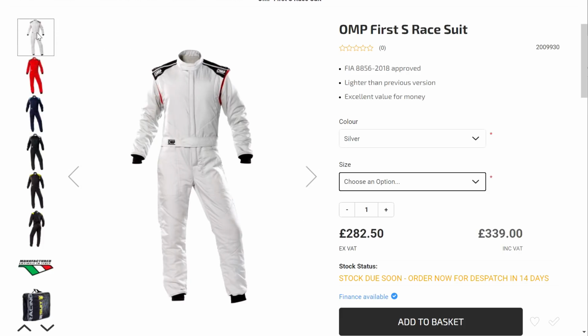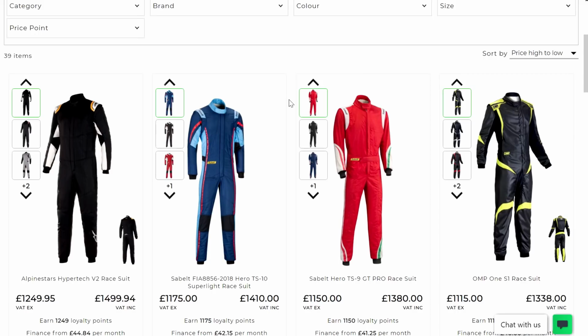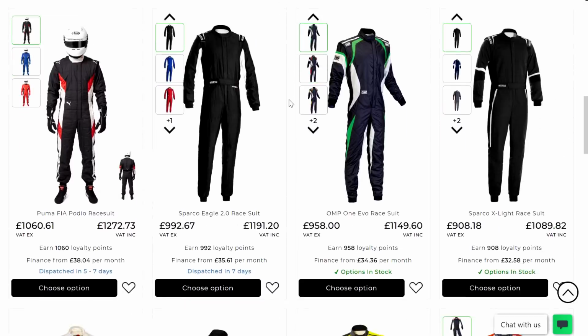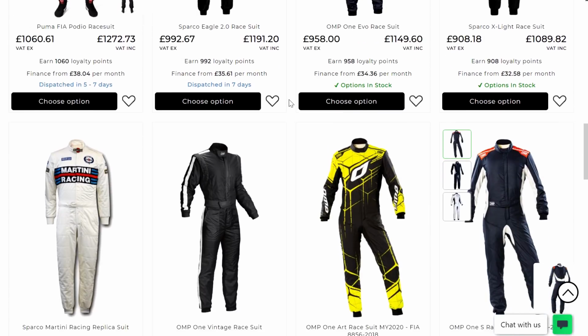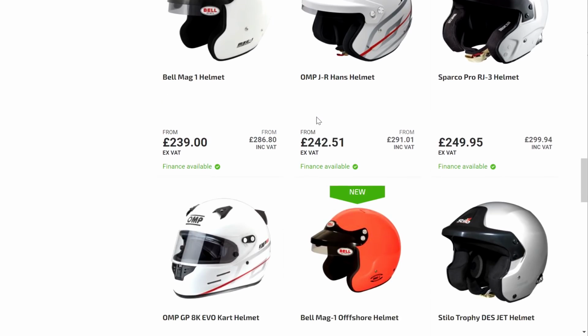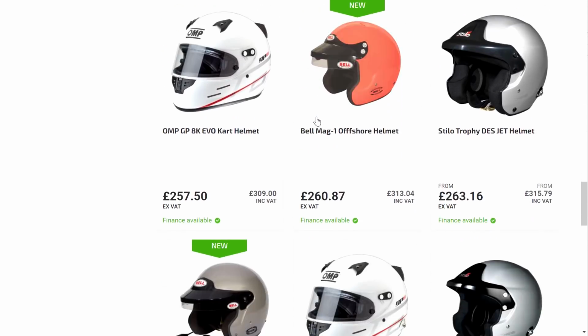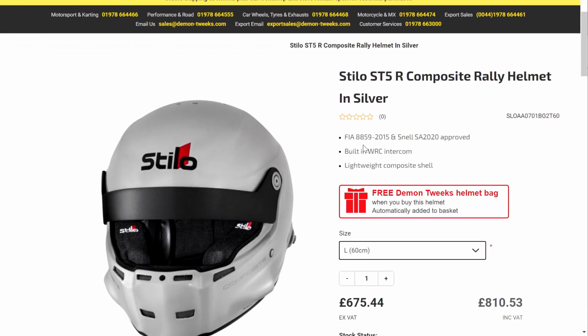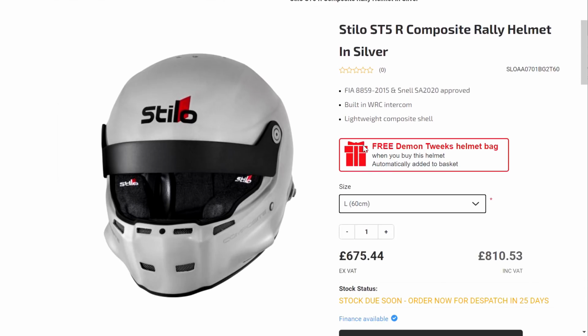My suit is this one from OMP, primarily because it was the best value. You can spend 4 times that amount for a lightweight, all-singing, all-dancing suit, but for me, it wasn't worth it. They say if you've got a $5 head, get a $5 helmet, so go with the most expensive one you can afford. I chose this one from Stilo, simply because the integral intercom will be especially useful in the rally car.